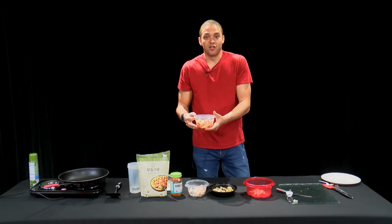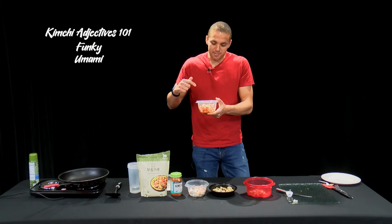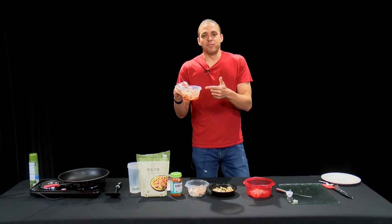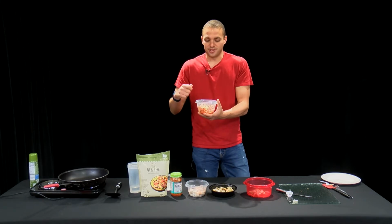Now, star of the show, kimchi, fermented cabbage. Smells great. If you love funky, umami, spicy, fizzy, crunchy goodness, kimchi is going to be for you. And this is something that you can eat just as is. You could start picking at this with some chopsticks or a fork.